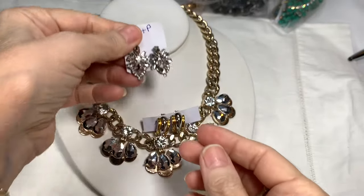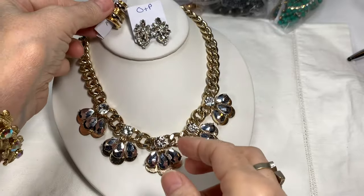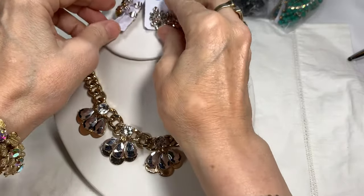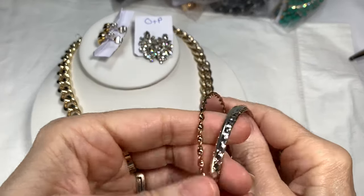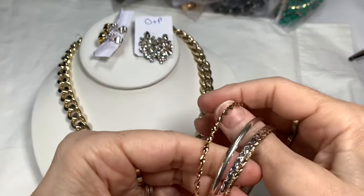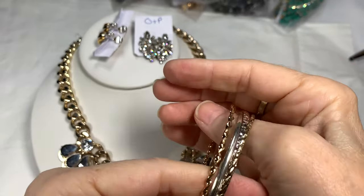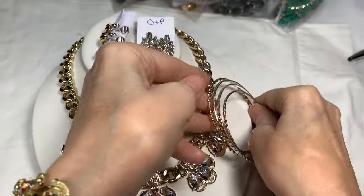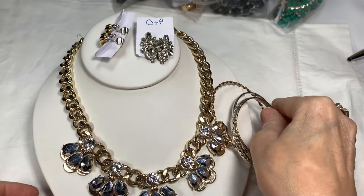Big hunky rhinestone earrings, two-tone metal clip-ons. So you've got your pierced and your clip-ons. And then a set of really pretty gold and silver tone bangles. A little bit of silver and a little bit of gold. And I like the texture of those. I think it looks super nice with that set.